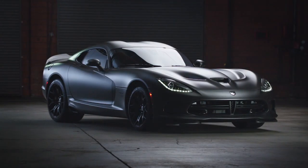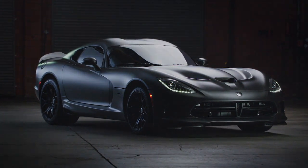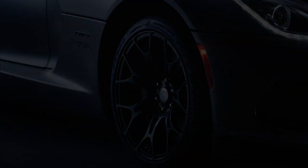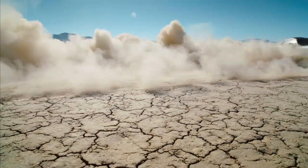The 5th generation Dodge Viper. A passionately re-engineered and meticulously crafted world-class supercar. Meant to be driven.